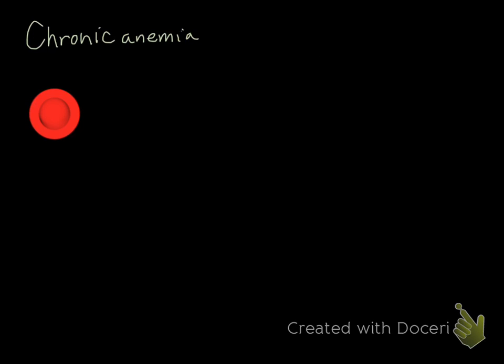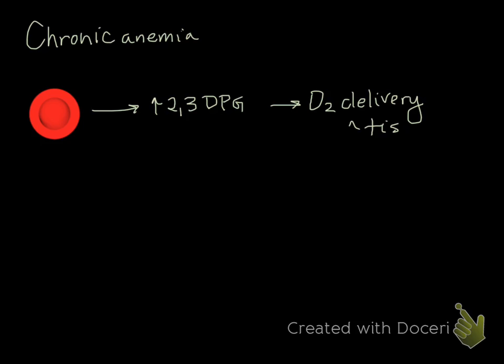With chronic anemia, your red cells have time to adapt to this lack of oxygen, and so they actually increase production of that thing you probably learned in biochemistry called 2,3-DPG. I'm not going to test you on that. And when 2,3-DPG increases in red cells, it allows them to increase their oxygen delivery to the tissues. That means it alters that hemoglobin oxygen binding, and it increases that tissue delivery of oxygen.